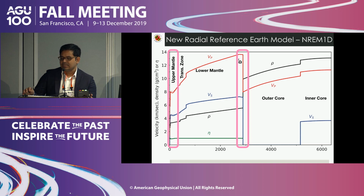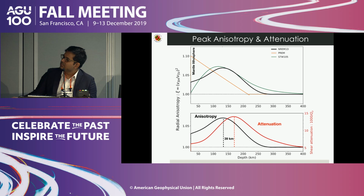So the first is the shallowest mantle. You can see radial anisotropy plotted as a function of depth. PREM has a monotonically decreasing anisotropy with depth, but our model sees substantial anisotropy in the mantle lithosphere. So this is a pervasive phenomenon. And there is a peak in anisotropy at around 130 kilometer depth. The other feature that we see is this discrepancy between the peak anisotropic depth and the peak attenuation depth. So on average, the Earth behaves as if there is a weak decoupling layer at asthenospheric depths, and anisotropy forms right above that. Further analysis is needed to figure out the details of this.